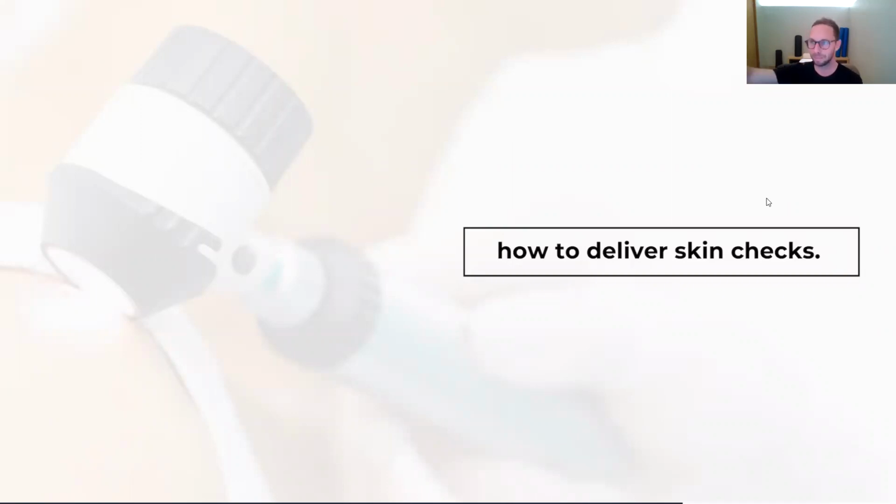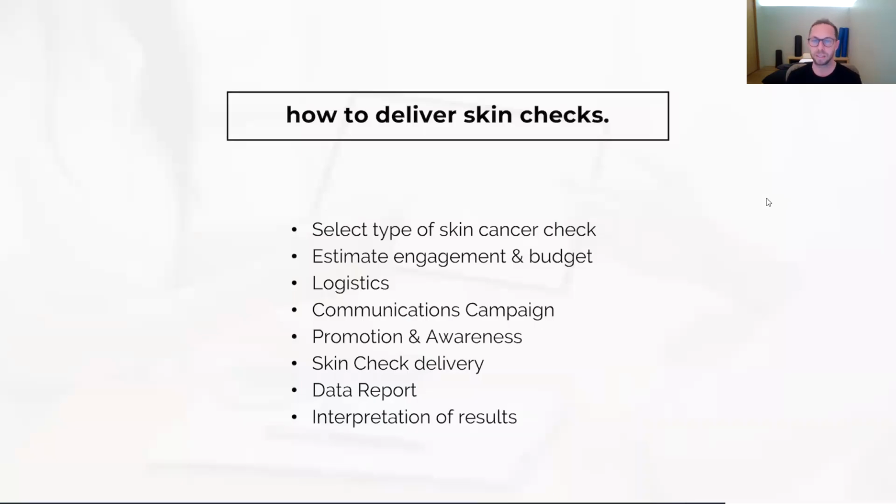If you're a third party looking to do this for your clients, how do you actually deliver skin checks at a workplace? So here's a bit of a step-by-step guide. First of all, how to deliver skin checks at your workplace. The first thing is to select the type of skin cancer check. Now the gold standard of skin cancer checks is always to deliver on-site.